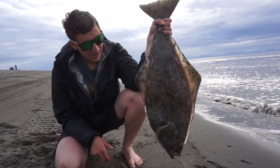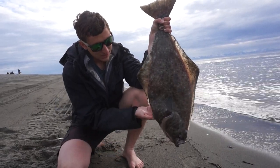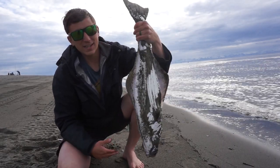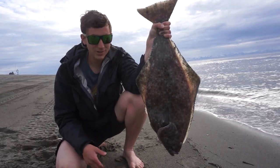The cool thing about halibut is they pick a side, so some of them are lefties and some of them are righties. So this one's mouth is going that way and he picked to lay on that side, and the other side is completely white. He's heavy, so we're gonna get our rod back in the water and try and catch another one.